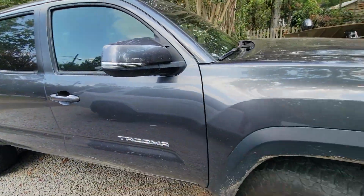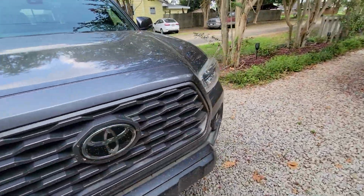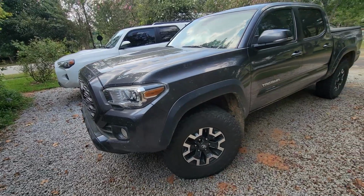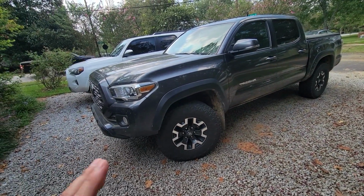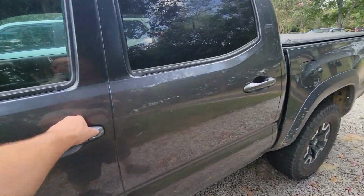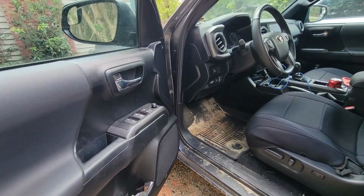But again, nitpicking, it does its job really well, and it's been fantastic. I don't have a ton of other complaints or things that I haven't mentioned in other videos. I don't want to keep repeating myself because I have talked about some of that stuff in other videos. But like I said, it's been an incredible truck. There's just a few things that could have been a little bit better, but there are definitely some things I'm gonna miss.